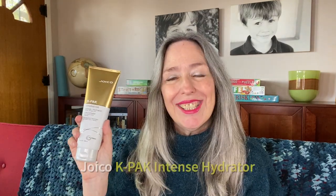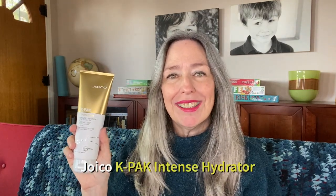As I mentioned, clarifying shampoos can be drying, so I always follow them up with a deep conditioner. My favorite is this one. It's the Joico K-Pack Intense Hydrator. Now, you can use it for as little as 5 minutes, but when I use it, I like to keep it on for anywhere from 10 to 30 minutes for a really intense moisturizing experience.